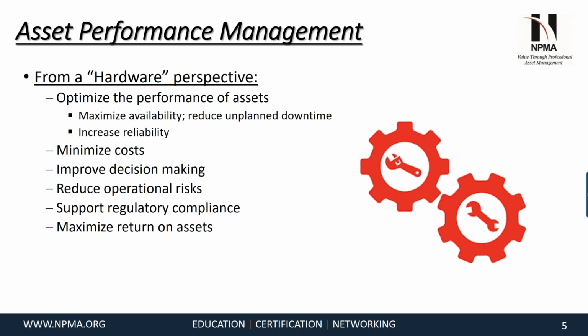Let's go on to asset performance. From a hardware perspective, think about optimizing the assets, whatever they may be in your operating environment, in your world, maximizing the availability of them. Reduce unplanned downtime. That's a component of maintenance. Control, protect, and preserve and maintain. Minimize costs. Property management plays a key role in minimizing costs regarding duplication.